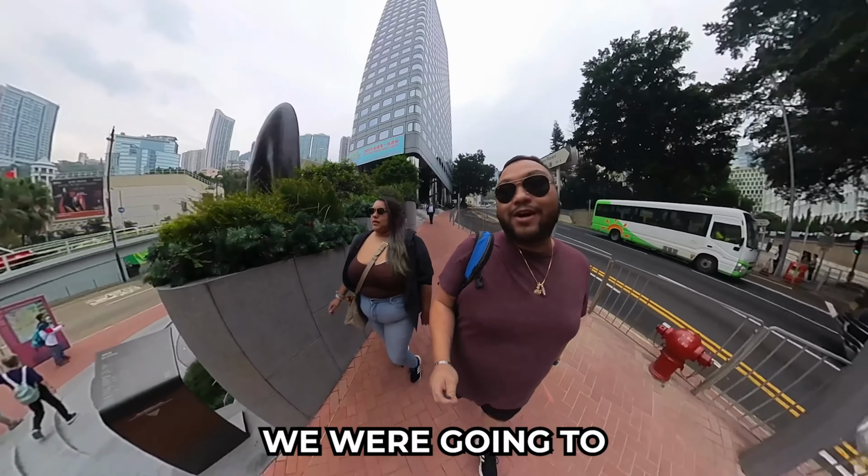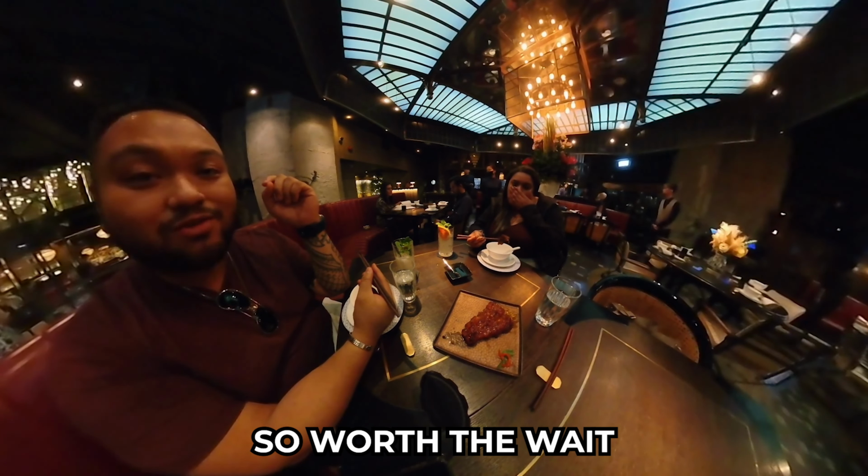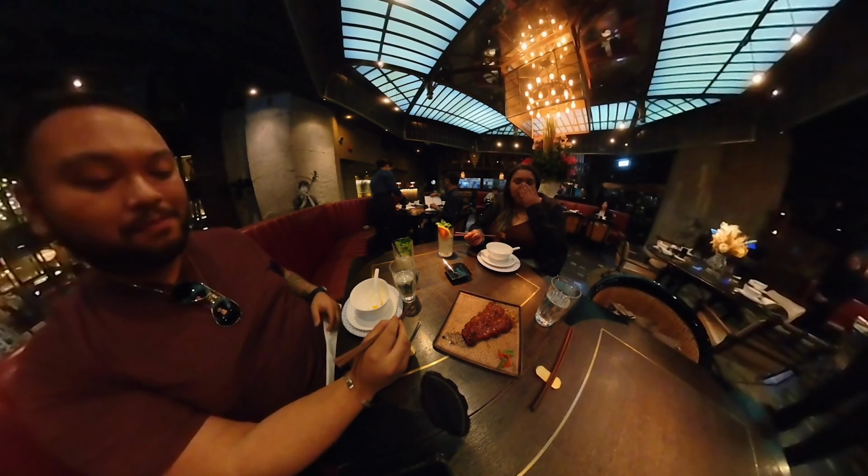Wow. So soft. It's really good, still worth the wait. That's the most tender piece of meat I've had, other than Japanese Wagyu. That's really good. Like, melt in your mouth, you guys, literally. I would come here again just for that.